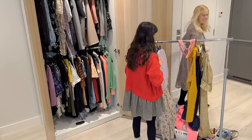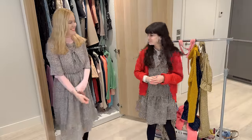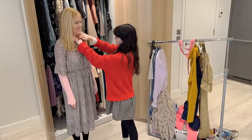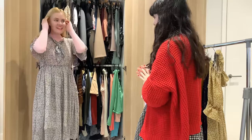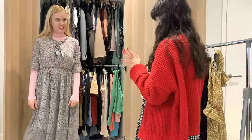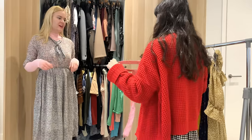So cute. Yeah, I really like this. It's so pink. Just tuck this little bit. It's so nice. And warm enough? Yeah, definitely. I think this is quite thick. So you don't need a cardigan or anything? I feel like I'd still happily wear one because I get cold so easily.